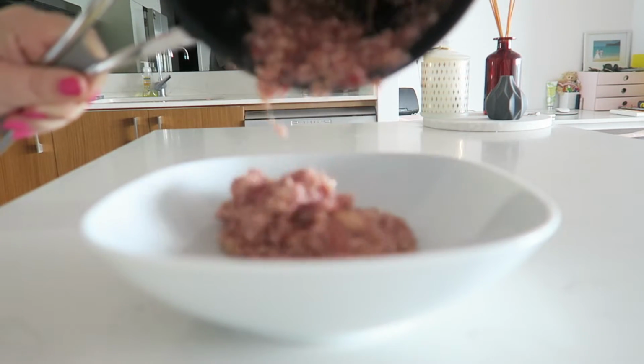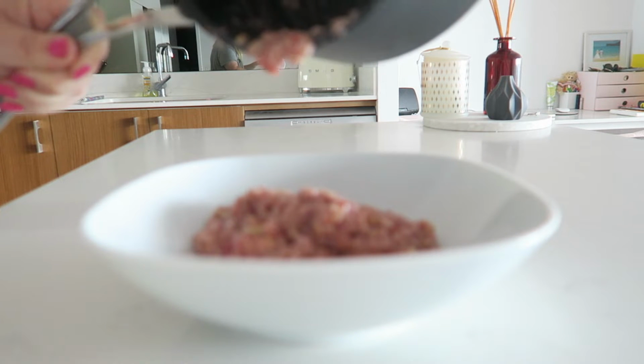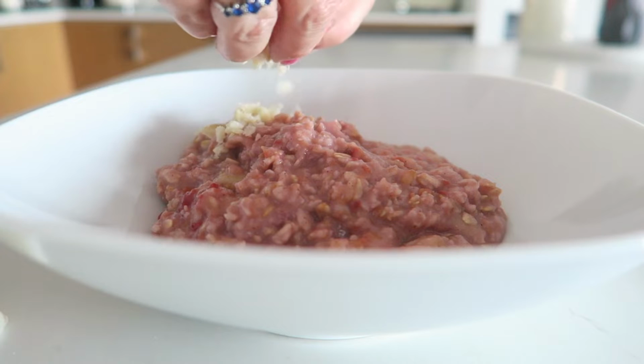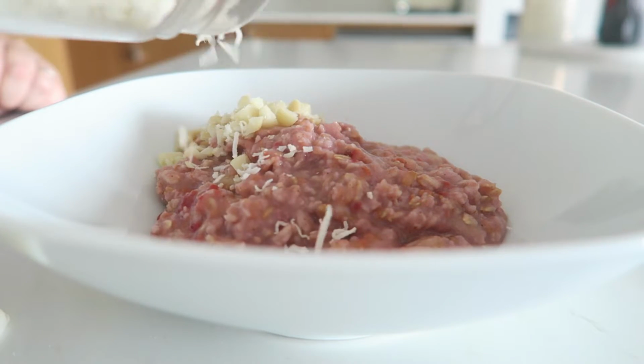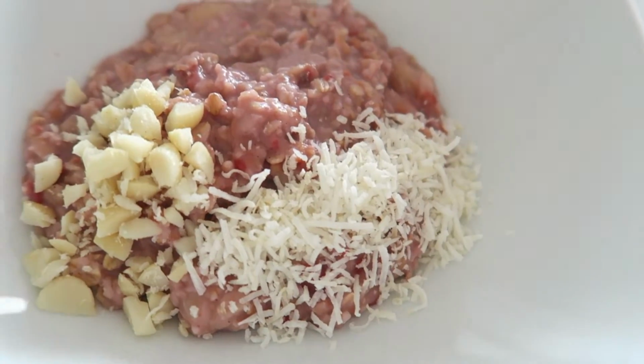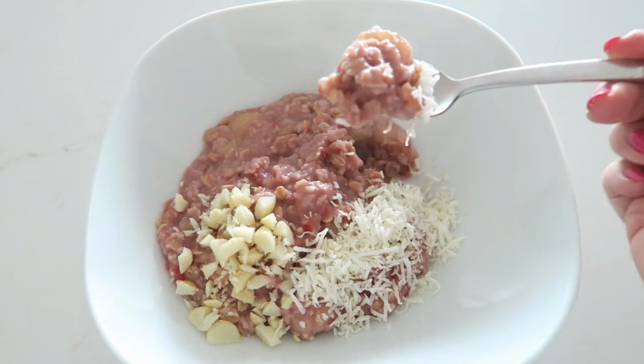And this is the end result. I actually prefer making it this way now rather than putting it in the microwave. I just feel like the oats absorb more liquid and they go nice and gooey, and yeah, it's just a lot nicer. And here I am just adding some macadamia nuts and some coconut, and this was my breakfast for this morning.